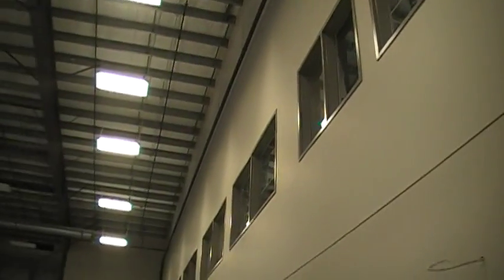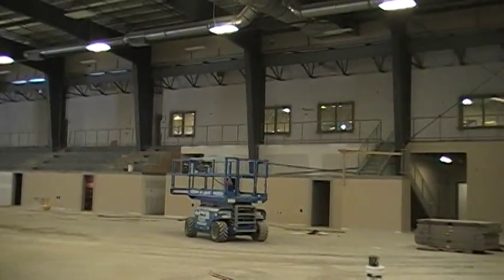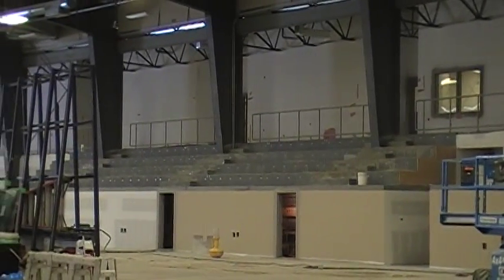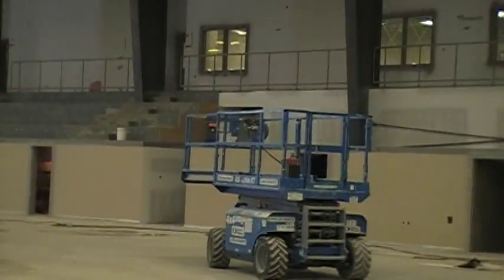Is that where those meeting rooms are? Just looking over at the bleacher system. And the storage areas below them.